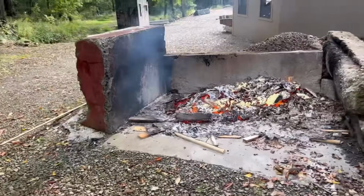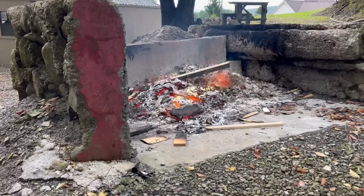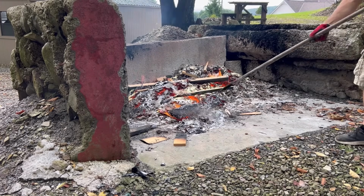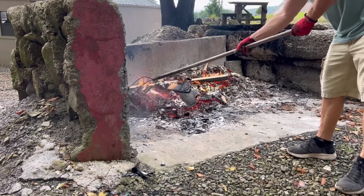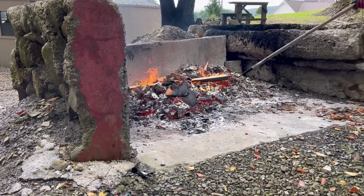And that keeps burning down nicely, and man, is it hot over there. Wow. Woo, that's hot.